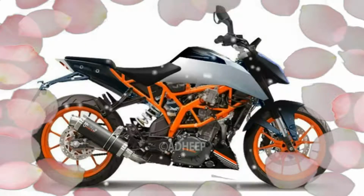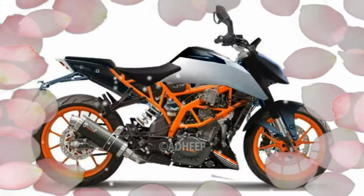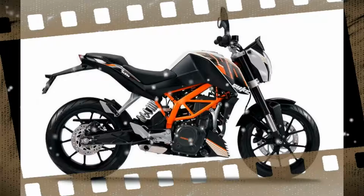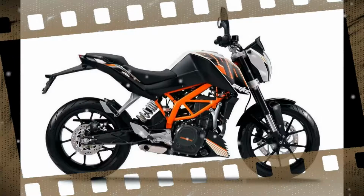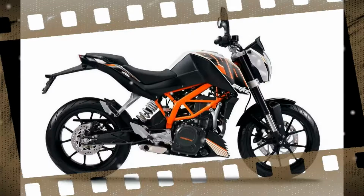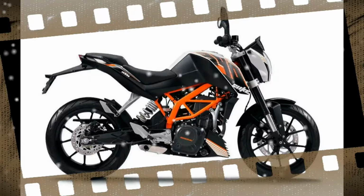Second generation KTM Duke 390. A 3D render for the 2017 KTM Duke 390 has just surfaced. The render takes its cues from the non-camouflaged unit that was spied last month. The bike looks typically KTM. Aggressive, mad and a complete brute. The international launch is expected early next year. 2017 KTM Duke 390 render decal.